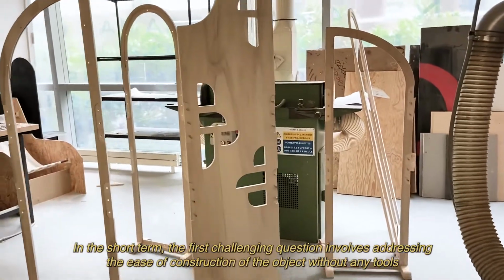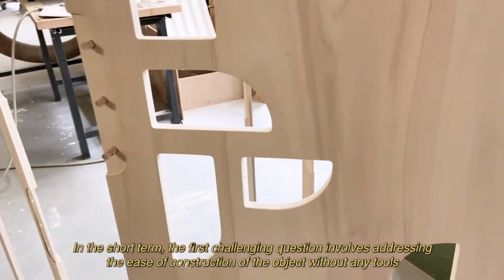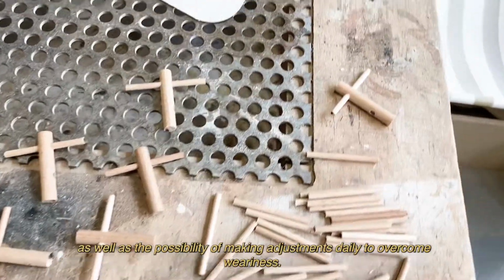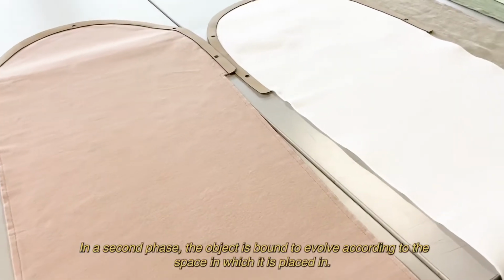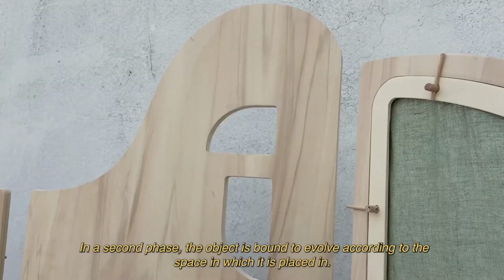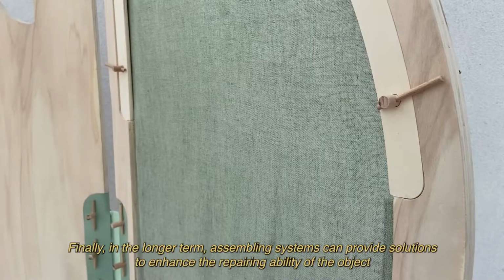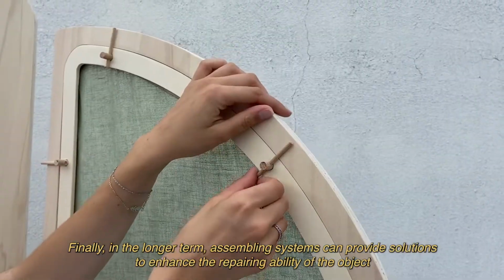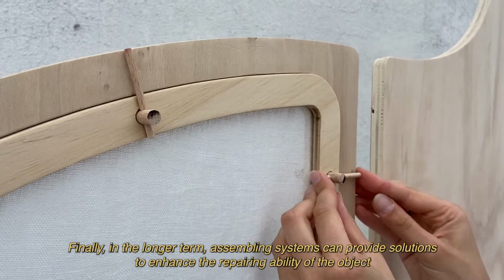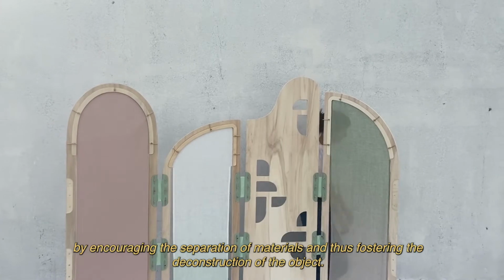In the short term, the first challenging question involves addressing the ease of construction of the object without any tools, as well as the possibility of making adjustments daily to overcome weariness. In a second phase, the object is bound to evolve according to the space in which it is placed. It could grow, take another shape, or even be combined. Finally, in the longer term, assembling systems can provide solutions to enhance the repairability of the object by encouraging separation of materials and thus fostering the deconstruction of the object.